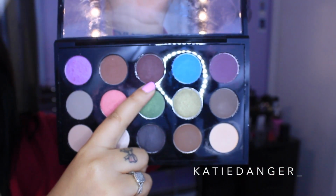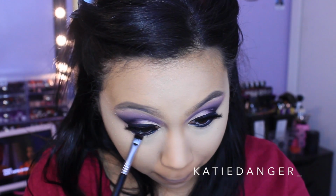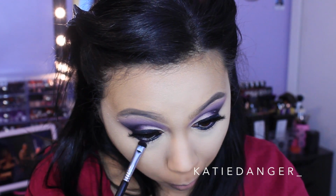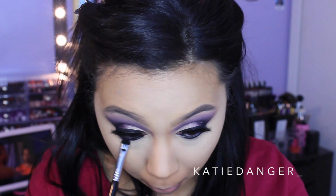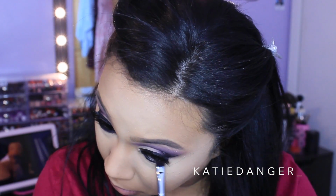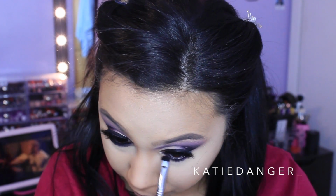It stays on forever, and it is so creamy and pigmented. So now I'm going in again with MAC Sketch on a smaller brush, and I'm just using this to kind of smudge out the black liner. It's very hard for me to get that on camera. I don't know why, but it's so hard. I can never do it.